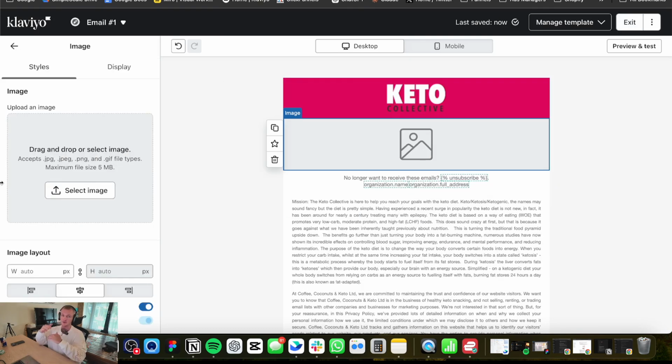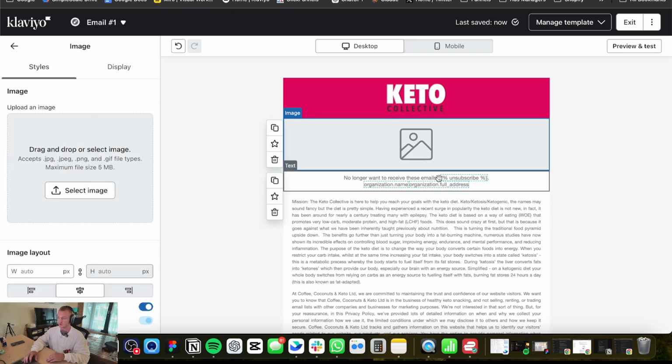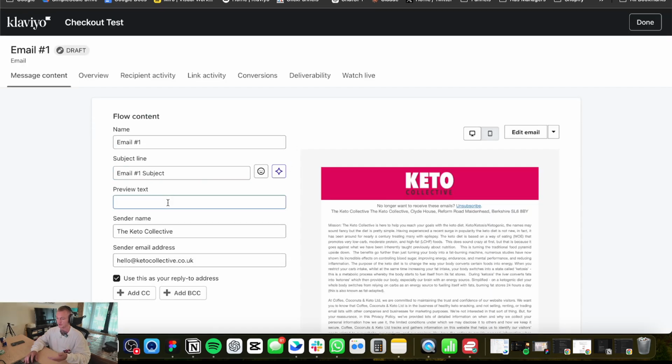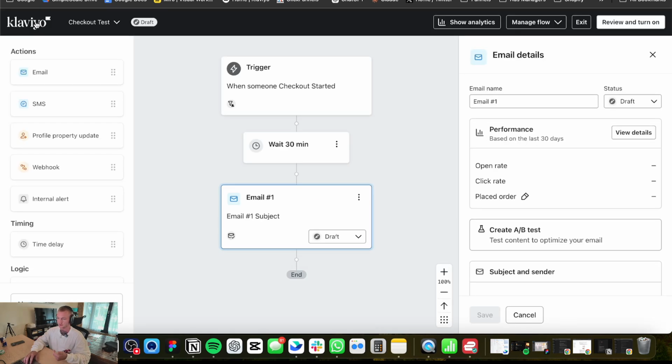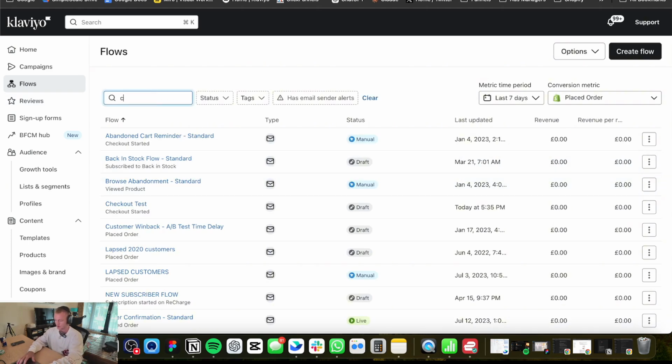And then we get the Klaviyo tech to slice up all the images, and we add all of the different images into this part. Make sure you put in the URLs of where it's going to head to, and that's it. That's how you design an email. Should be pretty simple. And you come out, you put your subject line, preview text, who it's from, etc. Done. So that's checkout. And then what you would do, let's go back into that actually.